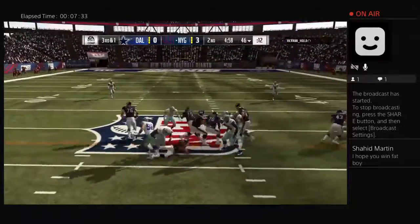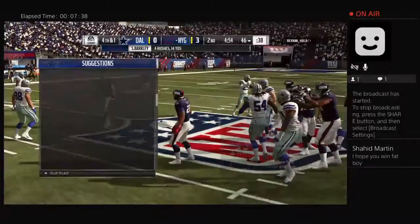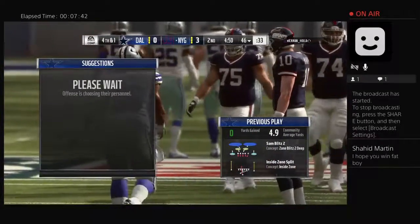They'll try to run for it with Barkley. No gain on the play there. A nice job defensively, and it likely forces a punt situation on 4th.